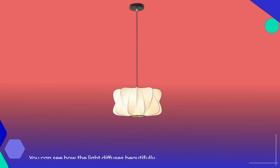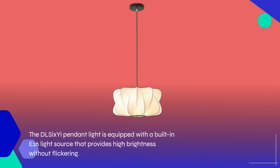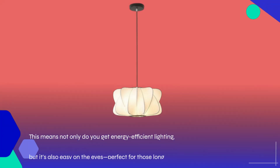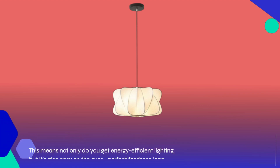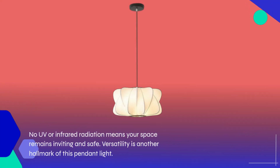Now, let's talk about functionality. The DL6Yi pendant light is equipped with a built-in E26 light source that provides high brightness without flickering. This means not only do you get energy-efficient lighting, but it's also easy on the eyes, perfect for those long evenings spent enjoying a meal or hosting friends. No UV or infrared radiation means your space remains inviting and safe.